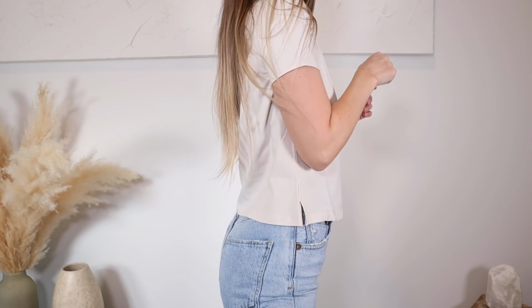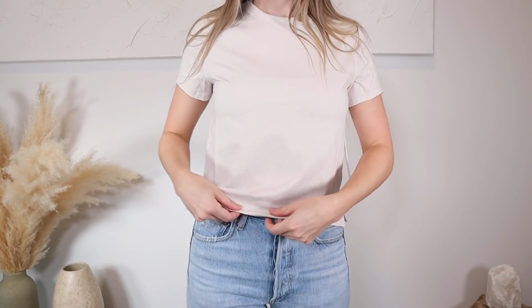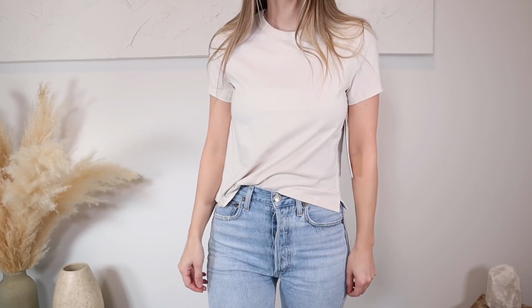So next up, I got this classic fit cotton blend t-shirt. I was very intrigued by this very simple t-shirt. I thought that this would be a great daily wear with anything sort of tee. The material is a thicker cotton blend, which is actually really nice. This one does have the technology in it that makes it quick drying and sweat wicking as well, so kind of an added bonus for a daily wear sort of tee.